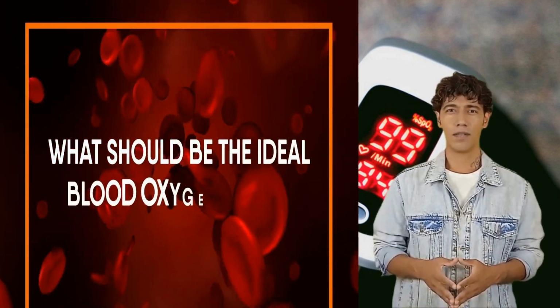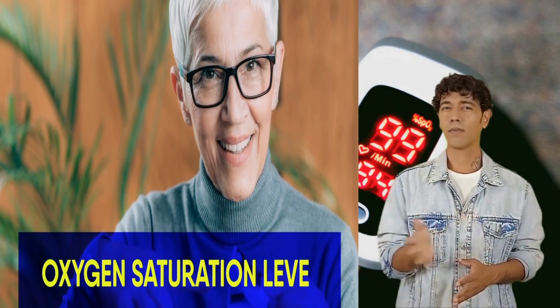What should be the ideal blood oxygen level? A medical term used for measuring blood oxygen is oxygen saturation level.